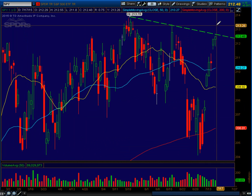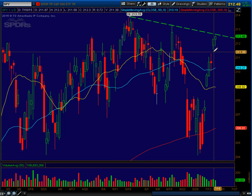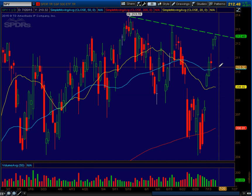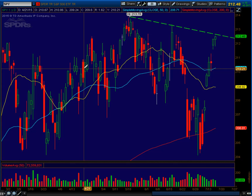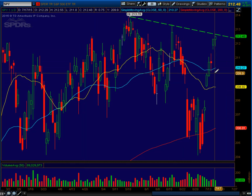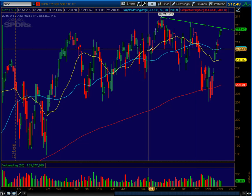There are a lot of areas where, for instance, there's a gap fill area in here, there's a gap fill area in here, and there's a demand zone in here, which could be refined in a smaller time frame, going to hourly or even 2-hourly to see where the demand or support is. So that's just the SPY analysis.